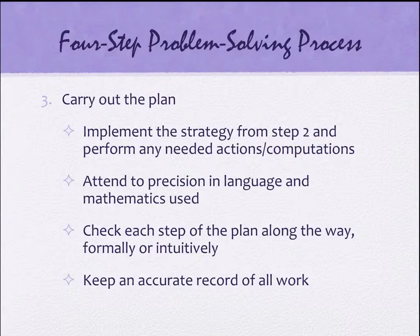And then keeping an accurate record of all work. This one for some students just comes very naturally. You're going to keep working from the top down on a page. Other students don't work from the top down on the page. They work all over the page. And then it can be very difficult to figure out what's from where, or to look back and figure out where you made a mistake. So a good strategy is to keep track of the pieces so that you can find them again if you do make a mistake.